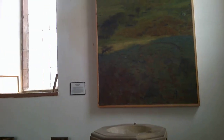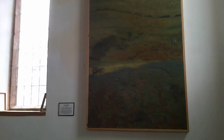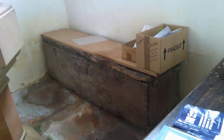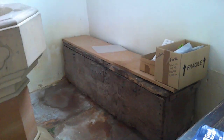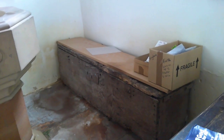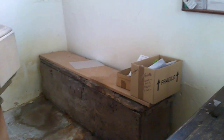There is a nice painting there just of the fells, the countryside here, fellside, and a 19th century font, nothing special. There's a rather fun, you can see here, this great big chest. It doesn't look actually terribly old, it's probably only 17th century, maybe a bit older, but you've got just the one lock, but it does appear to have had staples for two padlocks.